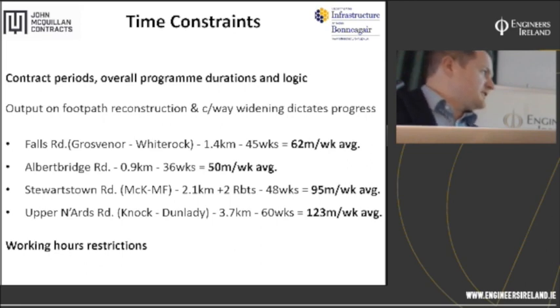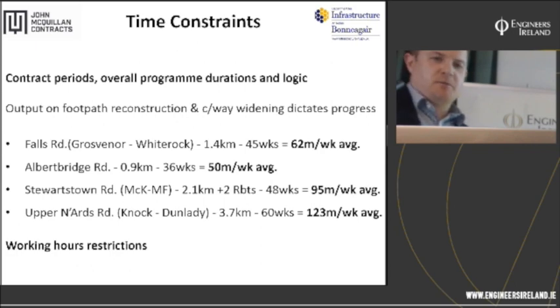So of the 60 weeks, I have a note here, approximately 40 weekends we had something going on, be it road crossings off peak or carriageway resurfacing works. Particularly in the last two to three months, we were almost into a day shift, night shift pattern in that scheme. And it leads me into the working hours restrictions.